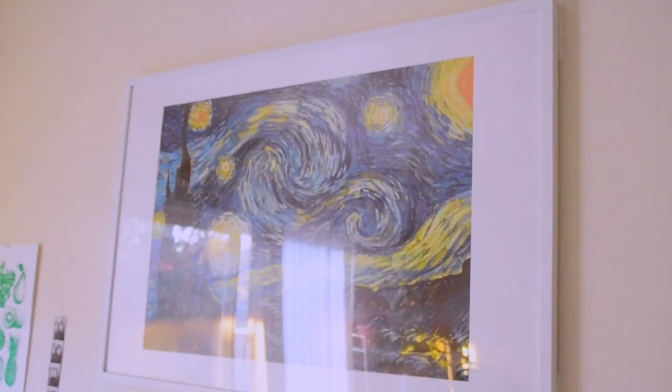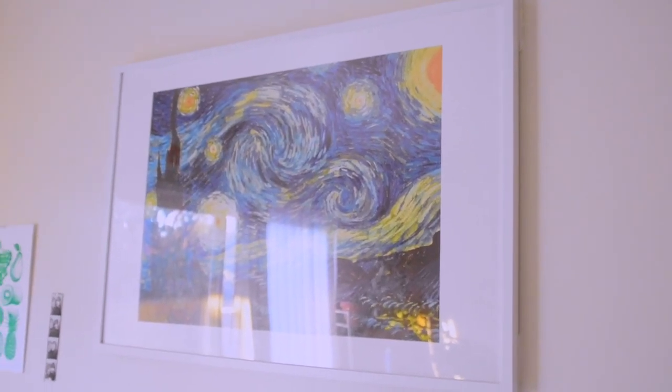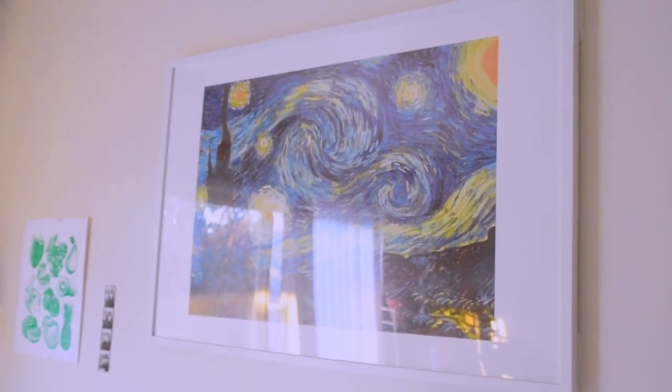So then I have this Van Gogh painting, and I watched Midnight in Paris and I love that movie, so I was like, I think this fits and I'm going to just put it in my room.